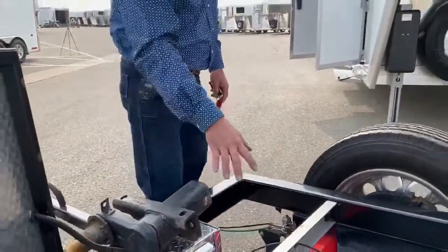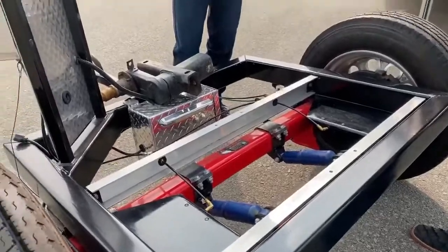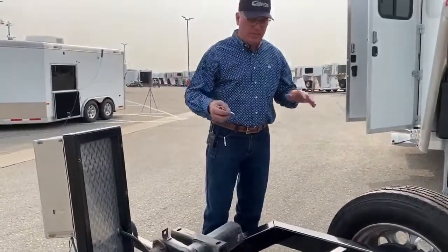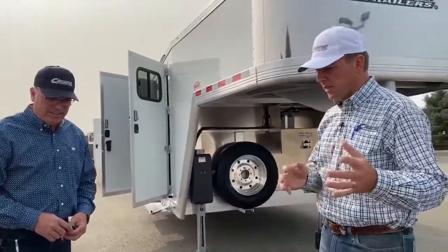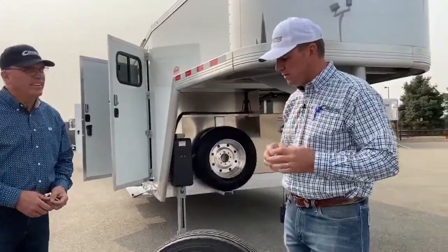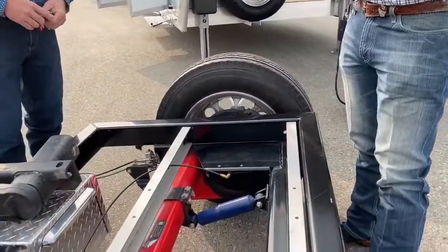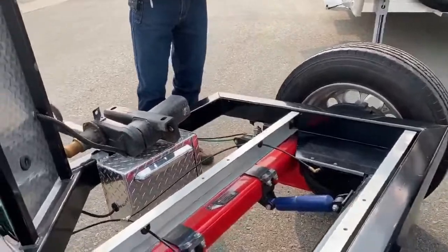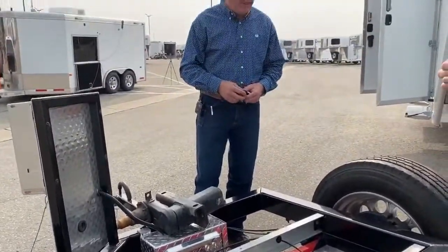And then on top of that, we've got shocks, which take some of that load, you know, that shock. When you hit a bump, there's a shock wave that comes through there, and those shocks are really good at taking that energy out of there. Yeah, and it's interesting, as you're loading more horses in or cattle, whatever the case may be, you'll hear that compressor kick on, and that height control valve is working. It's adjusting to the load that's being applied. And then as you unload, you'll hear the air exhausting. Yeah. Which means everything's there and working.